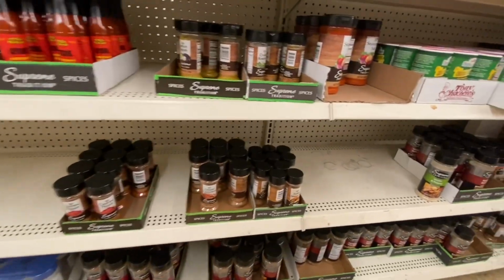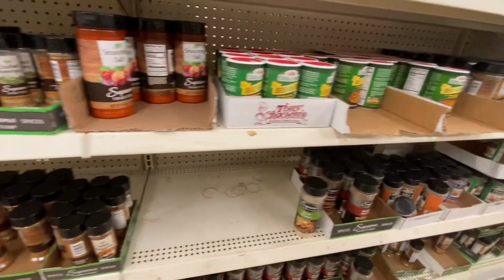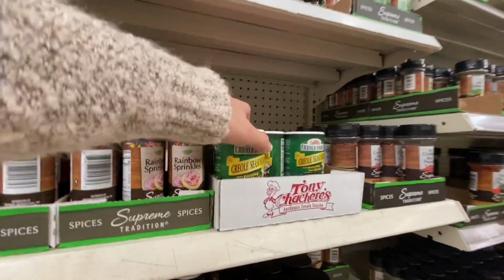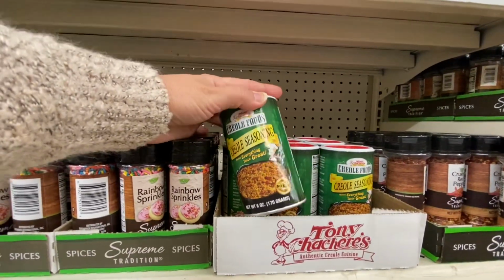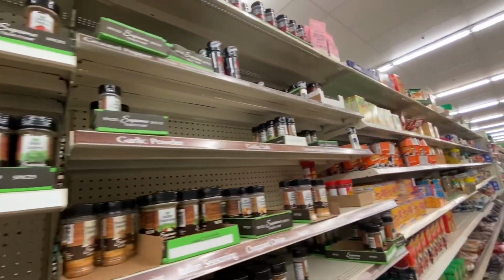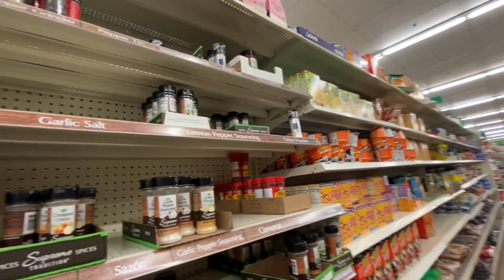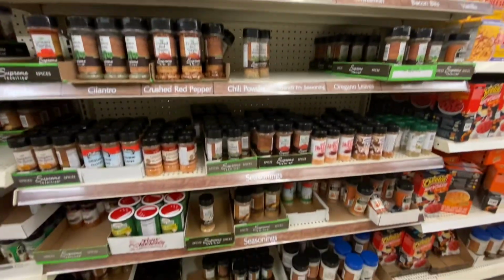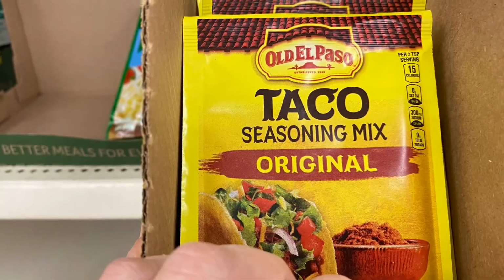These little bottles of hot sauce are adorable. They had this Creole seasoning that Frugal Fit Mom features in a lot of her videos. That would taste amazing with some beans and rice. They had pepper, salt, sugar, cinnamon, bunches of different spices, and at $1 each, you're getting great value for your money.